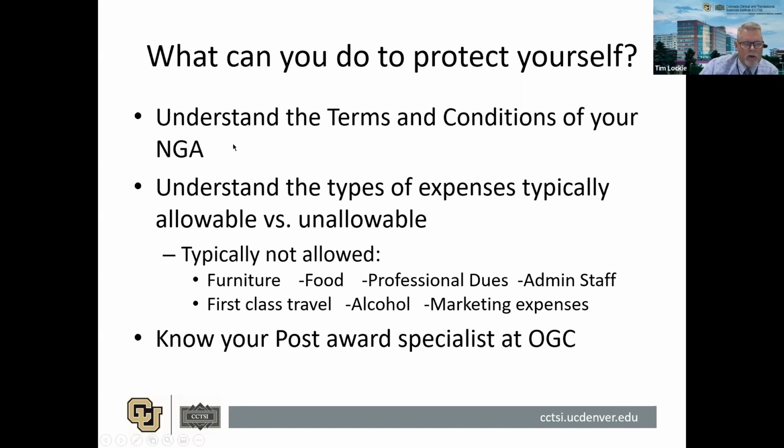Read your grant award. Understand what types of expenses are usually red flags, because if these are part of your project, then you definitely need to go out of your way to document these. Certainly alcohol. Unless you're doing a clinical research study that's an alcohol study where you have to purchase alcohol for people to consume under controlled circumstances, you would not expect to see that on your grant. Professional dues are almost always not allowable.